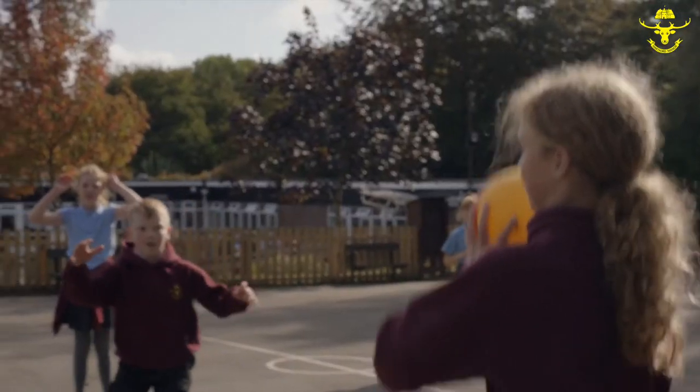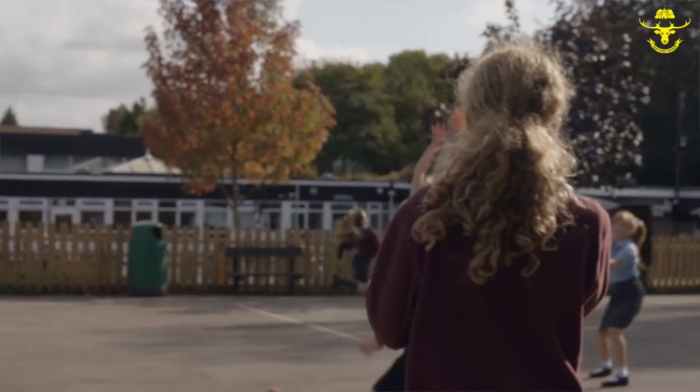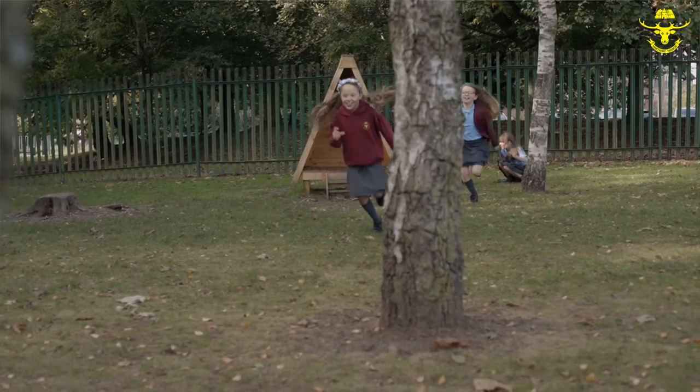For me, really, it was the vibe that I got here when I walked around the school. It's this warm, fuzzy feeling that you get when you walk around the school, and I just knew that my child would fit right in. Pupils are really nice to each other, and if someone's upset, they'll go over and ask if they want to play with them and just make them feel a bit better.